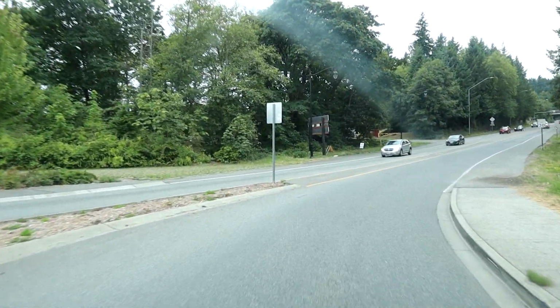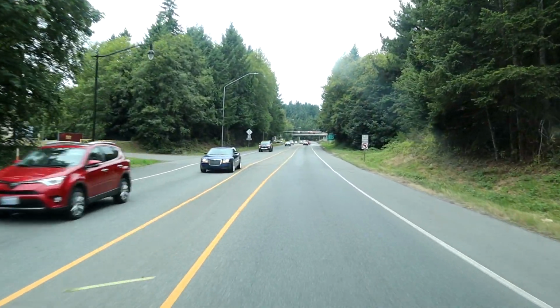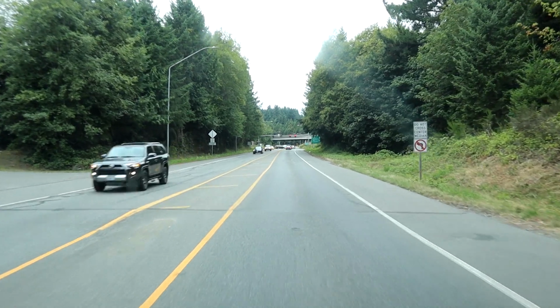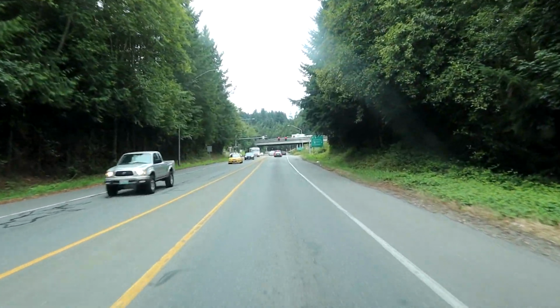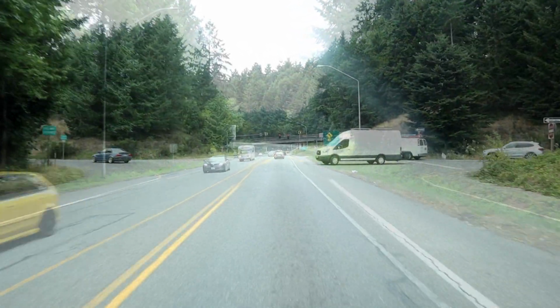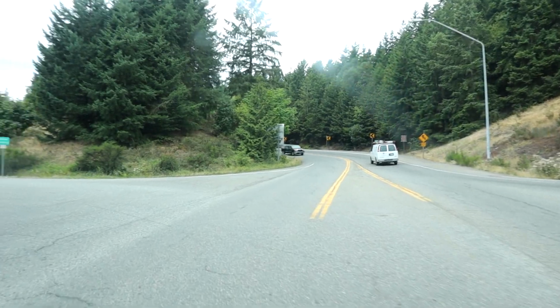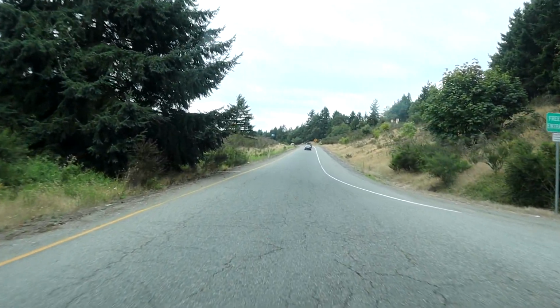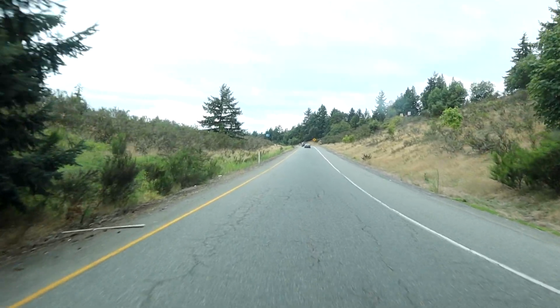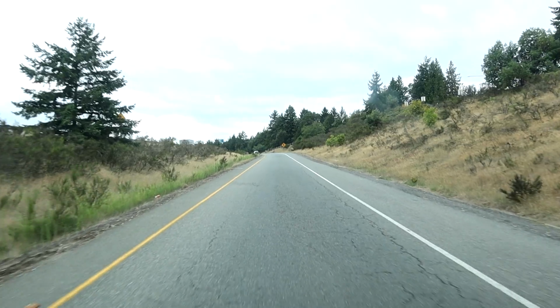Newberry Hill Road. Circle onto Northwest Newberry Hill Road. Alright, there's the 3 south and north. 1,000 feet, turn left onto the Washington 3 south ramp to Bremerton, then merge onto Washington 3 south. What the heck, lady? Alright, we are getting onto the freeway, heading south.